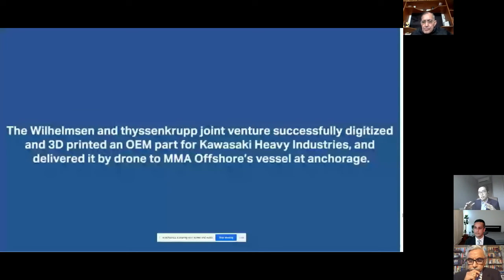But we were quite deliberate when we set up our 3D printing venture that we will only concentrate on maritime. So drone is not something that we supply very intensively. But maybe in the future, if it supports the maritime industry, then we would start to produce parts for such drones.